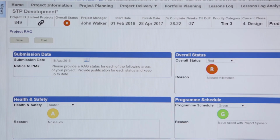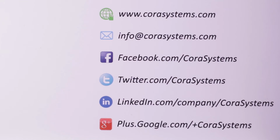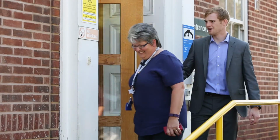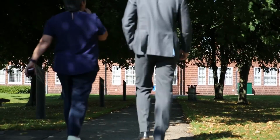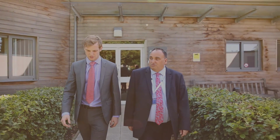That Project Vision through Cora is accessible and is intuitive. I found that the Cora team are very keen to help us optimise the benefits from Cora and are constantly asking us in a supportive way, have you tried to do this? Have you thought about using the system in this way? And that's very positive, and that helps keep us on our toes.